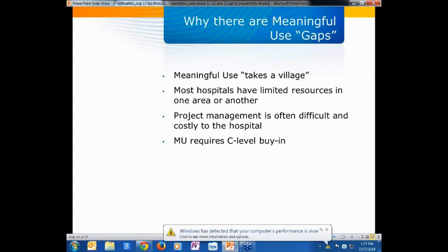Are you there, Kay? Cindy, we may have lost her. Here she comes back, I think. Yeah. Okay. I got dropped for some reason. Sorry about that. Okay. No problem.